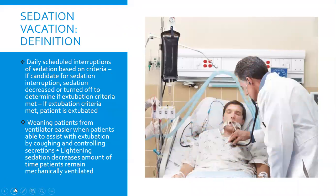The next one is about the sedation vacation. Checking to see if the patient is ready to wean off sedation, so we can schedule a time to wean the patient off the vent.